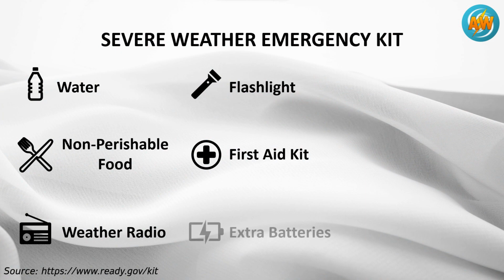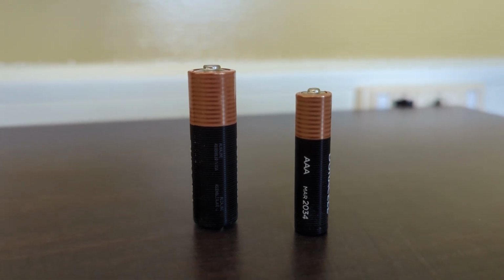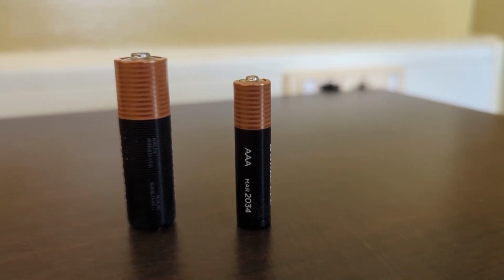Do you have extra batteries? AAs and AAAs are suggested from ready.gov. However, I think personally that some 9 volts aren't a bad idea either. As long as you have ways to keep your stuff powered on for an extended period of time, you can ensure that you'll be safe and okay.